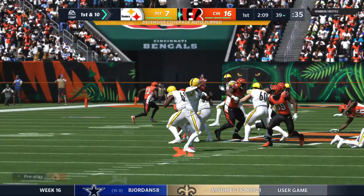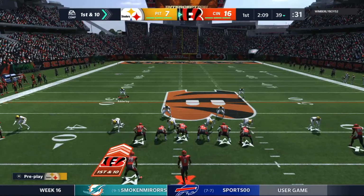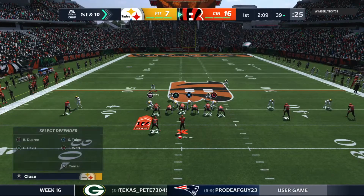1st and 10. This interception will go on the record of the quarterback, but as a receiver, you've got to understand where you are in the field. Middle portion, you know it's going to come in hot.